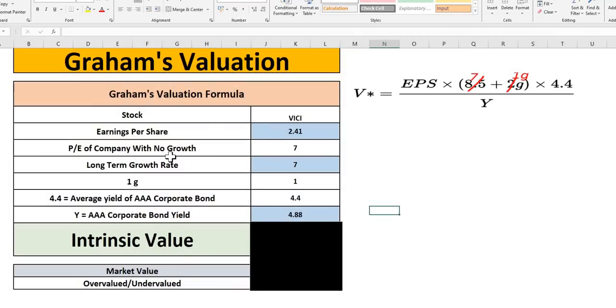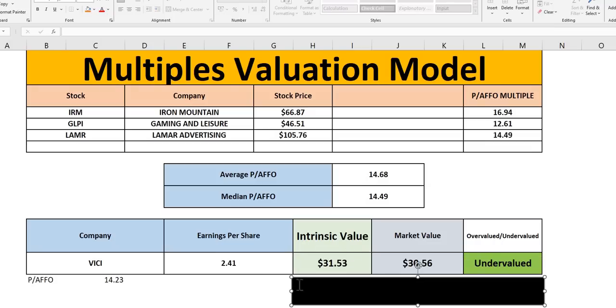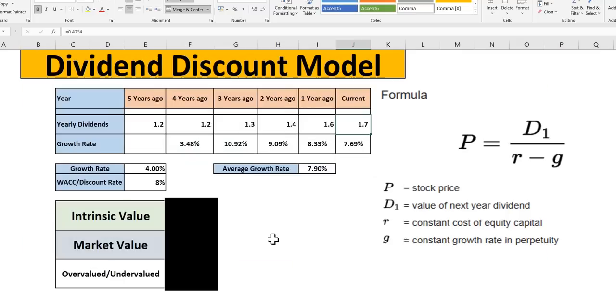Now for REITs, Graham's valuation isn't applicable, so we won't be using this one. So the first one will be the REIT multiple valuation model. We have companies in a similar sector and size: Iron Mountain, Gaming and Leisure, Lamar Advertising, which we ran through. Using the average P to FFO and that of VICI, we get an intrinsic value of $31.53. Our first sign of undervaluation, but bear in mind we don't look at any of these models in isolation and we'll draw conclusions towards the end.